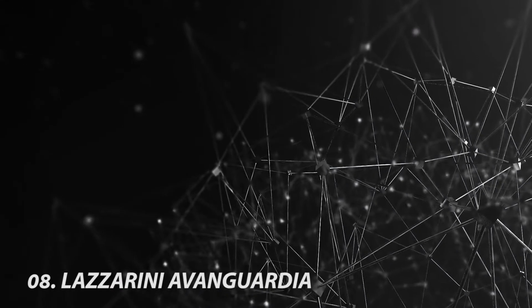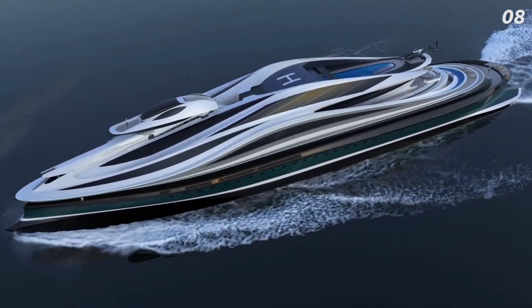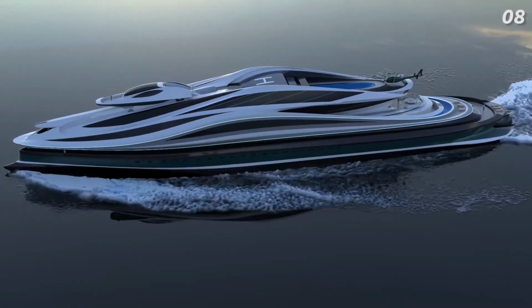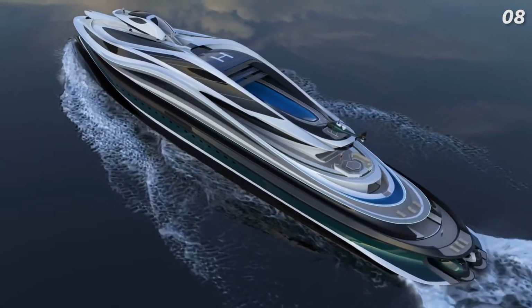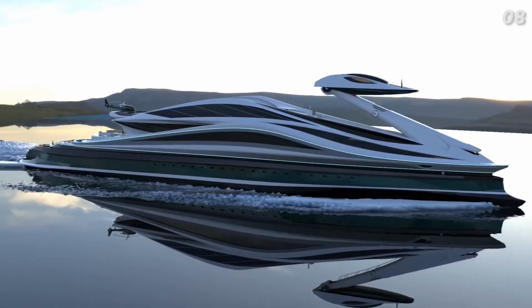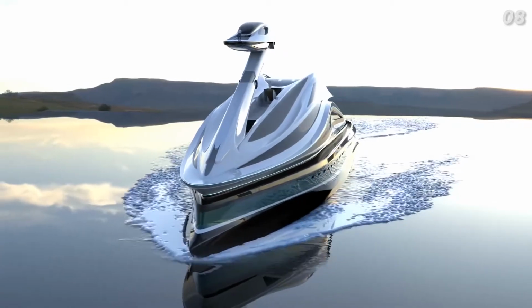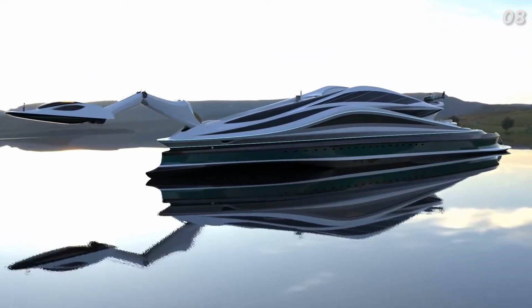Number 8. Lazzarini Avanguardia. Italian studio Lazzarini Design has been astonishing the world with its bold ideas and original futuristic projects for many years. Avanguardia was brought forward to the public in the late 2020s. It's a striking 137 meters yacht that resembles a swan, which happens to be the company's logo as well. The yacht does feel like a beautiful bird on the outside.